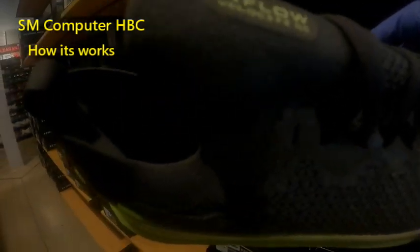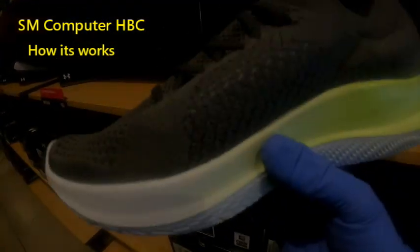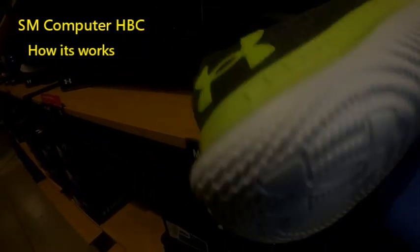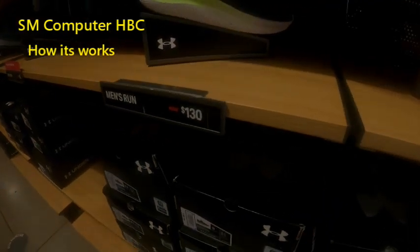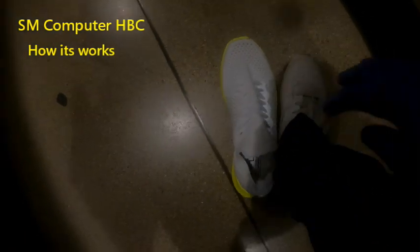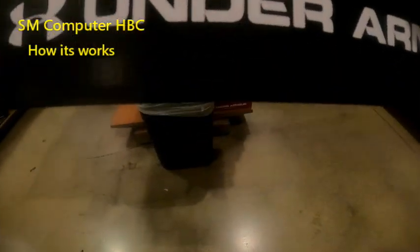Black. It's also light, guys, huh? Like this one, guys, huh? So light. Wow, very light, guys. Try that one, guys. Try this one, guys. Under Armour.